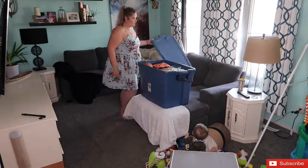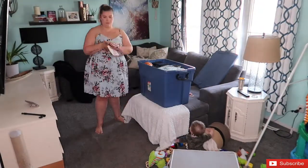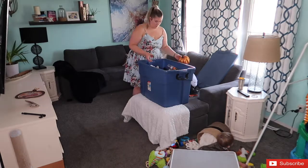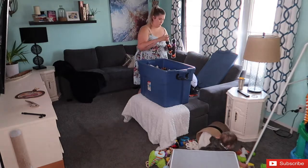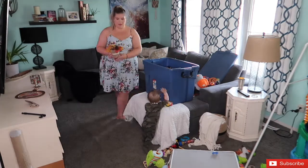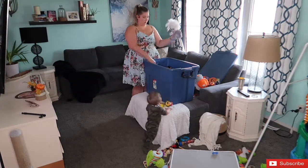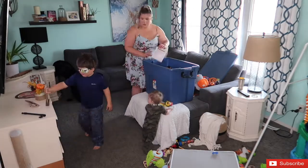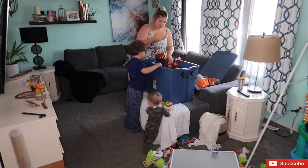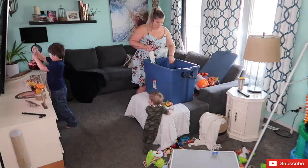Okay, so now I'm just bringing up this huge bin that has all of my fall and Halloween items in it, and I'm just going to separate everything out. I've got Dawson there playing with his toys on the floor, and then Holden's going to come help me for a little bit as well. I'm going to separate everything into the fall decor as well as the Halloween decor, and I'm going to put the Halloween stuff back into the bin. We will revisit that in a couple of weeks when we decorate for Halloween, but like I said earlier, we're just going to focus on fall for now.